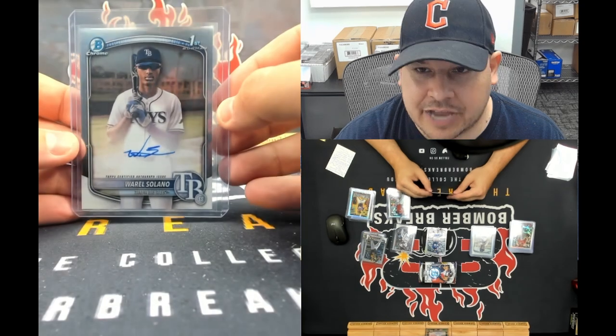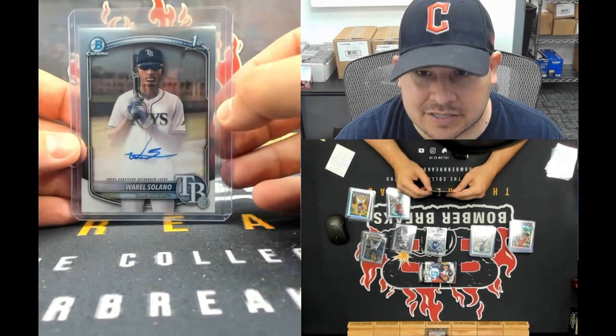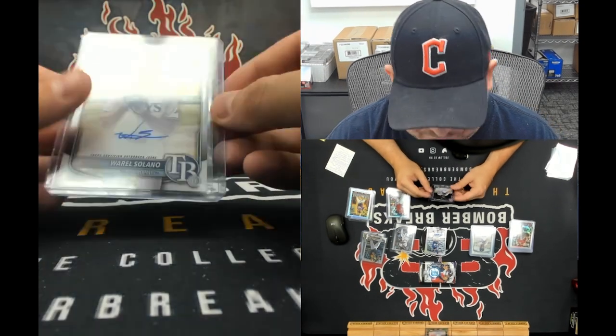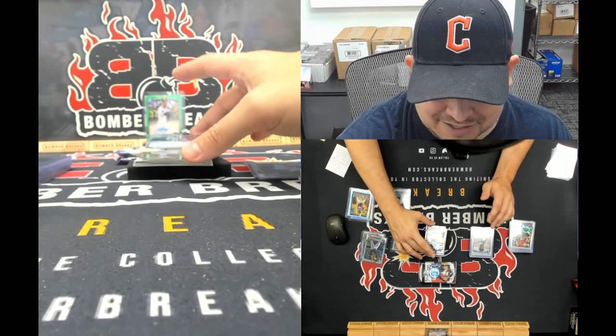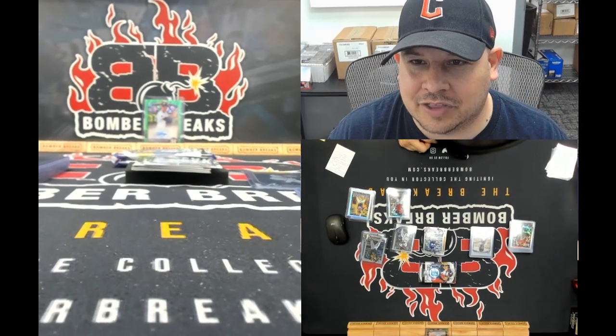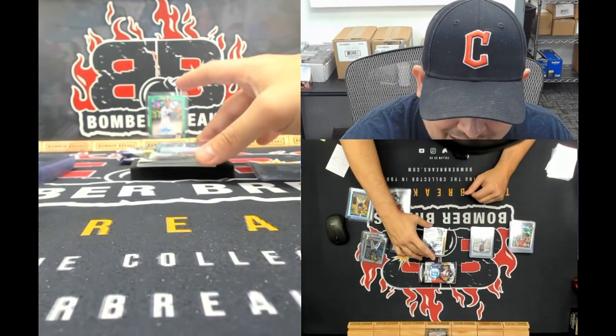I will admit, I've definitely had some repeaters across many cases. I've seen multiple repeater autographs, so if I'm going to be transparent, I would say that's one detractor. Unless you're the person getting the double autographs, then you feel great. But certainly, as a breaker, I prefer that to not be the case.